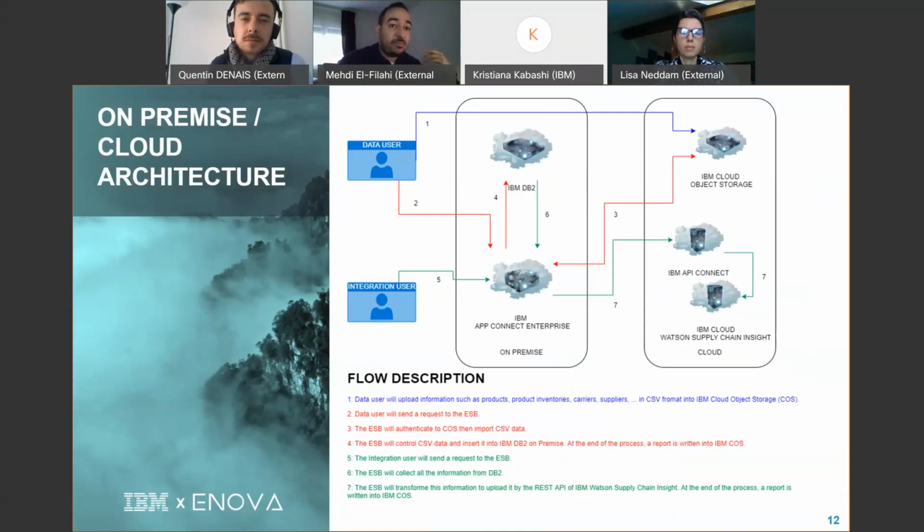And the client was happy because he has the flexibility for the decision of what they can do with their architecture and infrastructure. So this was the first point, and we showed sequentially what to do. So first, we get the data. The data are sent to Cloud Object Storage because it was easy for the client. He said, I want to send you only CSVs. Okay, we said, give us the CSVs, and he puts them on the cloud storage.